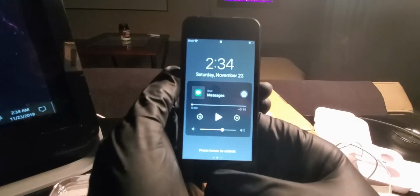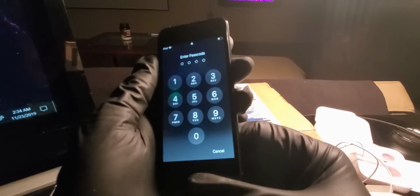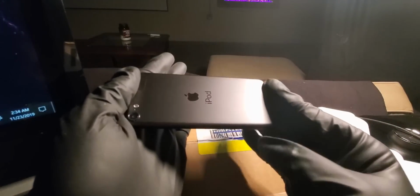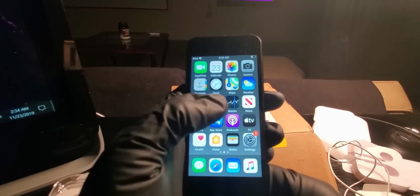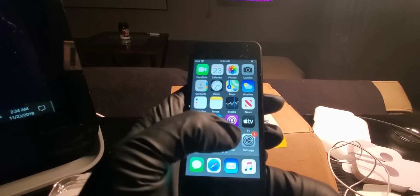iPod Touch, and if you guys know any tricks about these, let me know in the comment section. But here's what it looks like. Oh, can't see my passcode. Here's the back, nice black, kind of like gunmetal. Got the camera up there. Punch in. Here we go. We got the Apple iTV. So I'm gonna have to look into that. Check that out. Change the settings.